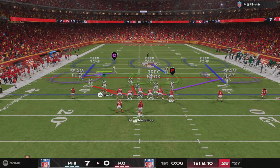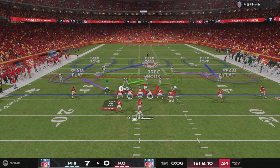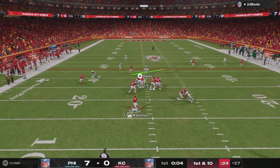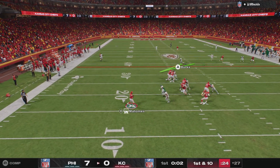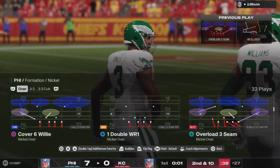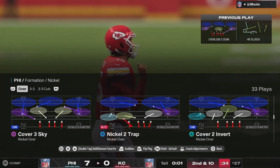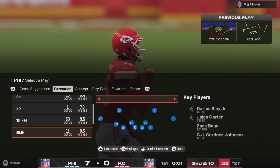Mahomes will lead the Chiefs up, 1st and 10 at their own 27. They'll try and start this drive in the air. Oh, hit as he throws there, incomplete. Charles, already trailing by a touchdown early, this offense, how imperative is it for them to get points out of this drive?